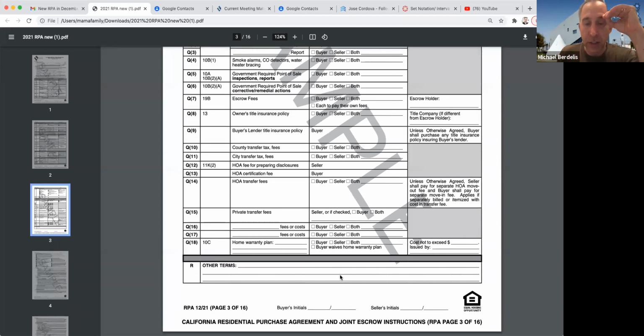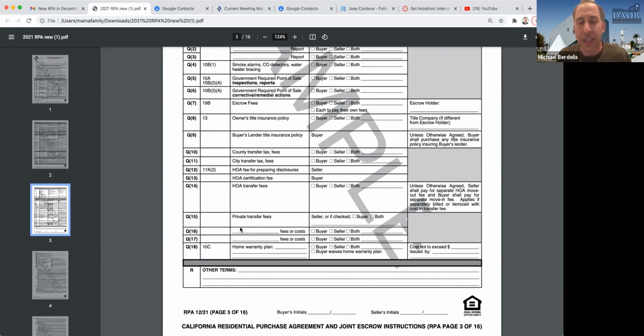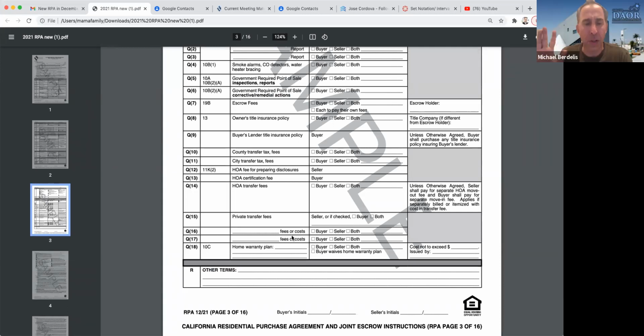Okay, so-and-so fees or costs will be paid for by the buyer or seller. I'll give you an example. Transaction coordination fees to be paid for by buyer, or you may write buyer TC fees to be paid by buyer, seller TC, and then fees or costs. I think you're going to have people at first, hopefully everyone gets this part here about the government point of sale and the government point of sale corrective actions, but you may see that here. You may see people put it here. But I don't know. Anyone else can think of anything else that would go under Q 16 and 17 that I'm missing? No.